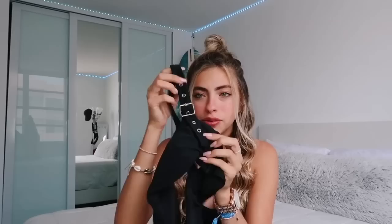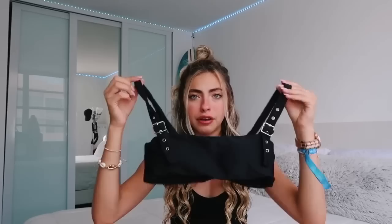The last bathing suit I got is this black one. It's really trendy right now, so I decided, why not hop on the bandwagon and get it. It's black and it has this really cool detail, I don't know what you want to call this, but yeah, pretty simple. I already posted an Instagram picture with it because it's so cute. And then these are the bottoms. They have the same little buckles as the top, black bottoms, you can never have enough of those. So yeah, I got that. That's it for the bathing suits.